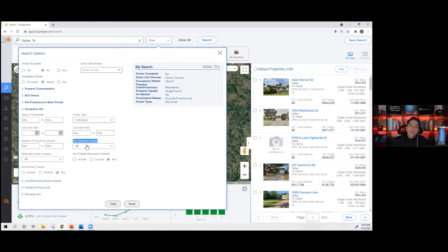The taxes that they pay, the location that they're in, whether they're out of state, out of county, or even a local owner. If any of the properties have a deceased person on title, and if any of the properties have been transferred to a family member, that might indicate some sort of movement, knock on wood, because someone might be ill or perhaps just planning their retirement ahead of time.